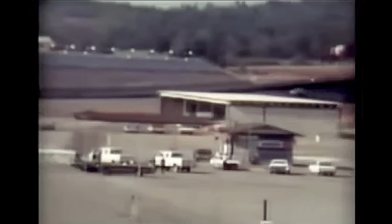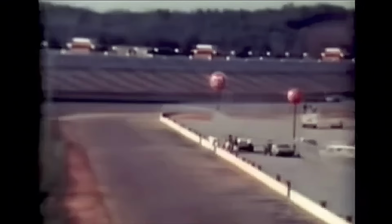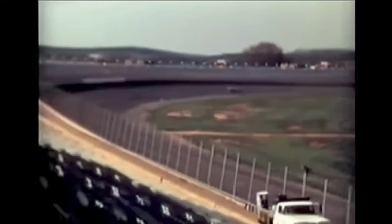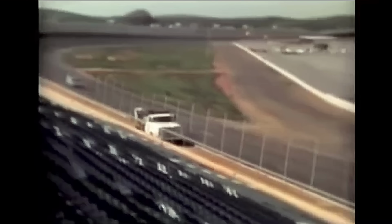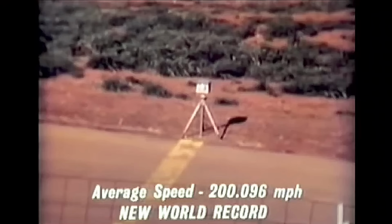Out of turn 3 and on the high banking going into turn 4. Part of the reason for the high speeds at Talladega, of course, is the exceptionally high banking, which is 33 degrees. Buddy Baker achieved this awesome lap after several warm-up tours of the course, and afterwards he came back out again and did even better, 200.447, and there he is in the home stretch. Buddy Baker at 200.